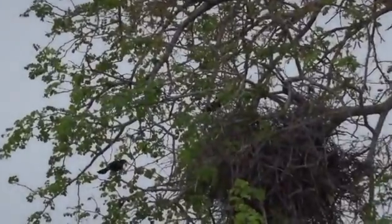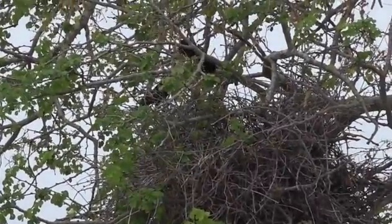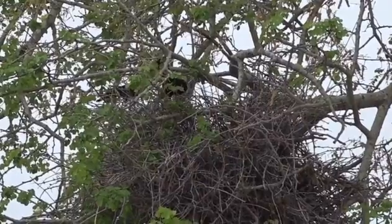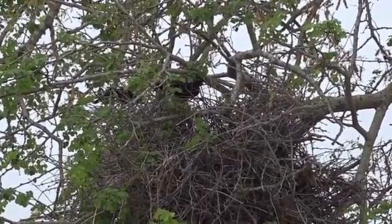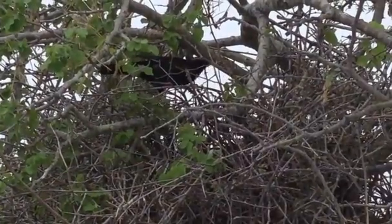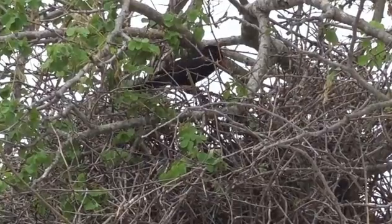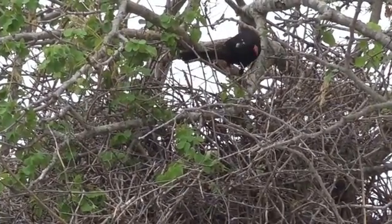Here they go. And keep stacking it. And they'll keep making that nest denser and denser. And there'll be a little opening somewhere along the outside where they can go into the middle. I'm surprised it's just the two of them here. Normally you see quite a few buffalo weavers helping reconstruct the nest, and they all live together. That's a big one.